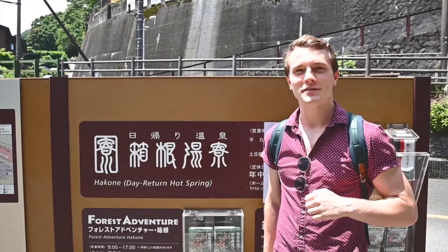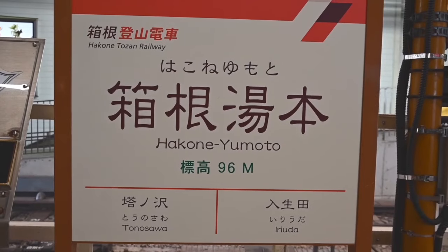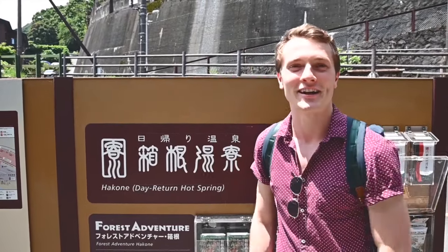We have finally made it to Hakone. Hakone is about an hour away or so by train from Tokyo, and it is known for its Japanese hot springs, otherwise known as onsen in Japanese. So we are going to check out all the fun places they have in Hakone, and I am very excited. So let's go, let's check it out.